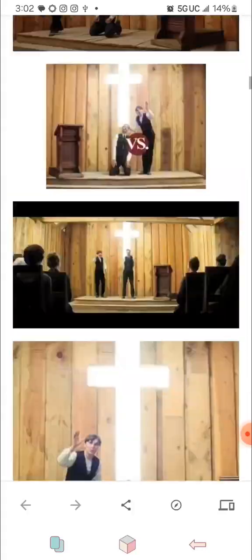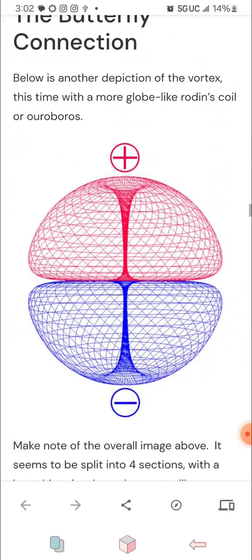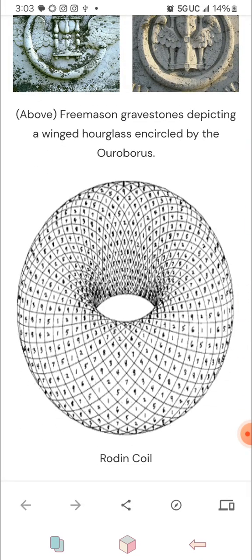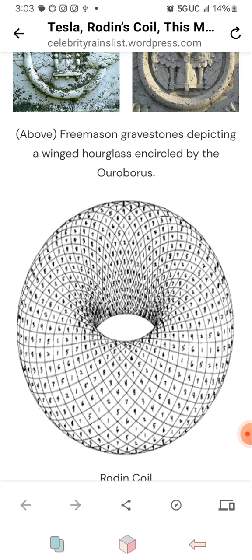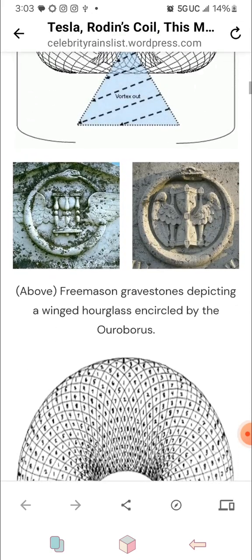Here's another representation of it down here. Something along those lines. You can see the vortices in the center, and then the sort of globe around it would be the Ouroboros. And then we have sort of a central point, an event horizon there. So it seems to me that the Ouroboros is meant to represent this, the Rodin's coil. It looks like a donut. And it's sort of laid out according to, I believe, what Tesla wrote about numbers, the way he laid out the 3, 6, and the 9. That's not in this yet, I'll be adding that. Well, I think I have a few images of it.